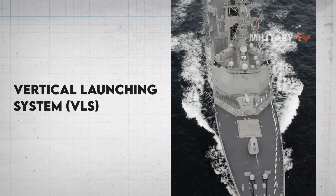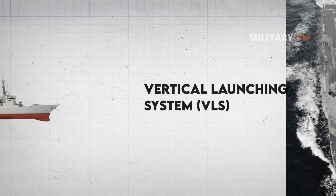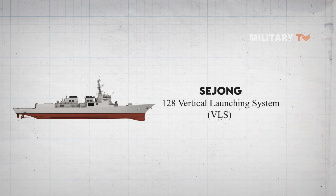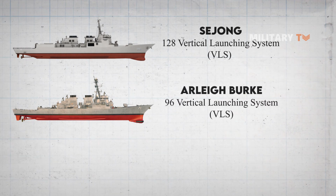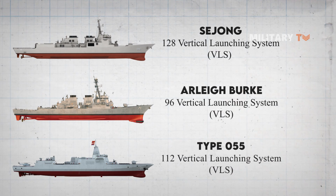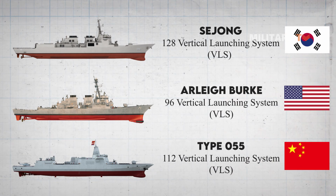VLS is a decisive feature of battleships, and Sejong has a total capacity of 128 vertical launching system cells, which literally means it could launch 128 missiles vertically. Even the top-class Arleigh Burke only has 96 cells per vessel, and the Chinese Type 055 has 112 VLS cells, still lacking significant numbers compared to the Sejong the Great class.